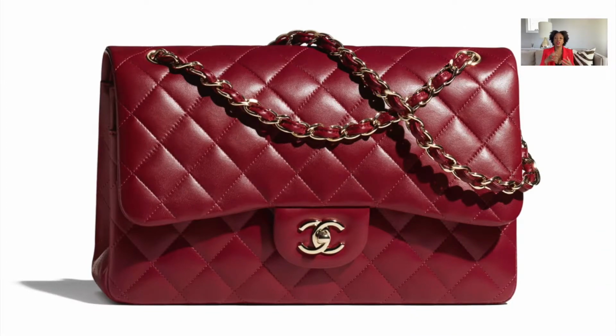Of those leathers, I really think the most popular two are lambskin or caviar. I love the look of lambskin. It is shiny, but it's not patent leather. Lambskin just looks luxurious. The downside of lambskin is it is softer, so it shows more wear and tear. If you are one of those people who is going to baby your bag, or this is a bag that you're going to carry every so often, I say get lambskin.